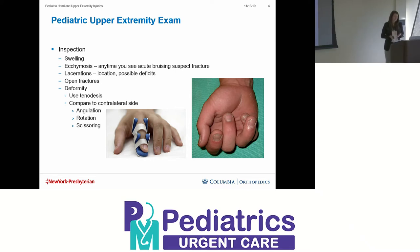And then open fractures are always a little bit tricky. In the hand, we often don't treat open fractures as we would in the long bones. The hand is so well perfused, they often do fine with just a really good irrigation and debridement, closing up any wounds loosely so that they can drain, and then splinting appropriately. But you do want to keep an eye out for any of the long bone, the distal radius, or ulnar fractures, especially for those little poke holes. They're not just scrapes, they're a poke hole with a darker bleeding coming from it, and those are the ones you want to send into the emergency room so that they can get irrigated and debrided acutely.